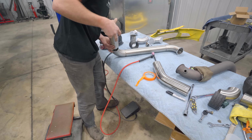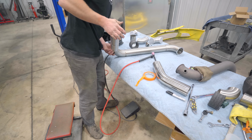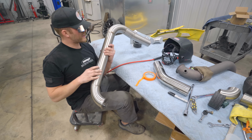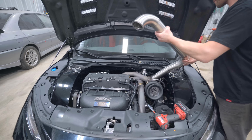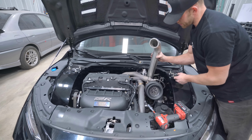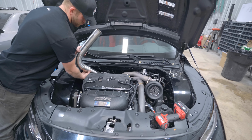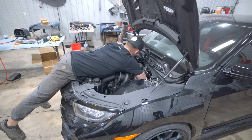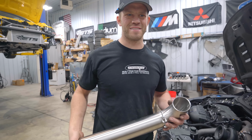Let's quickly just tack on our exit and see if we can get it in there. That might be a tough fit. Look at our beautiful downpipe. Wow. It ain't looking hot. It ain't gonna fit from that side. Ooh. Oh boy, this is bummy.